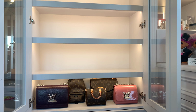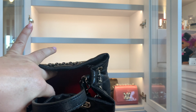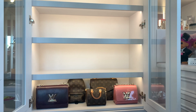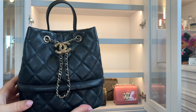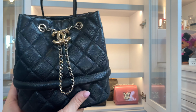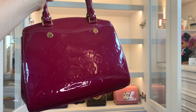I think I'm going to put my bucket bag on the next shelf, which is this one, and I store this with the Samorga organizer on the inside, just to help it keep its shape. It just keeps it sitting quite structured and the way that I like it to sit. So I keep that inside, and then it does have a longer strap chain which I just keep tucked inside the bag. Beside it, I'm going to put this Brea in the PM size.